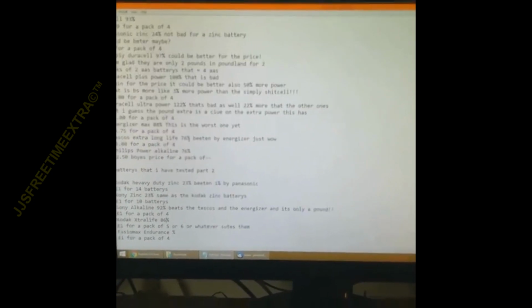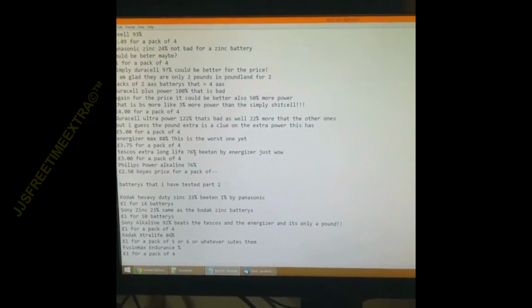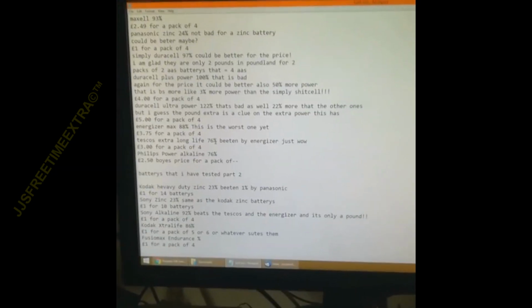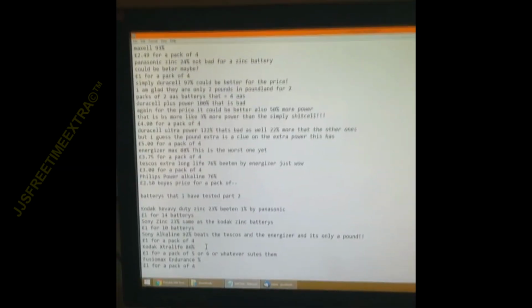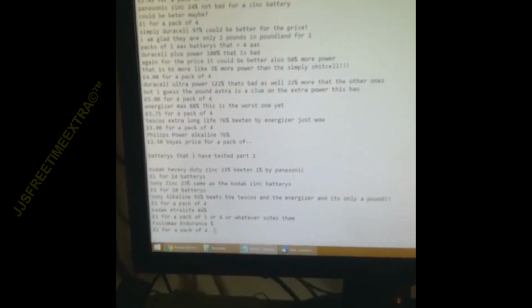Right, so according to my scores, it's 86%. It beats the Philips Power Alkaline, although you do get quite a lot in the pack. Can't remember how many you put in there, but it's also beaten the Long Life from Tesco, but it hasn't beaten Energizer, so it's in between the two of them, and it hasn't beaten the Sony Alkaline, which is really funny because I would have thought it would be close to that.